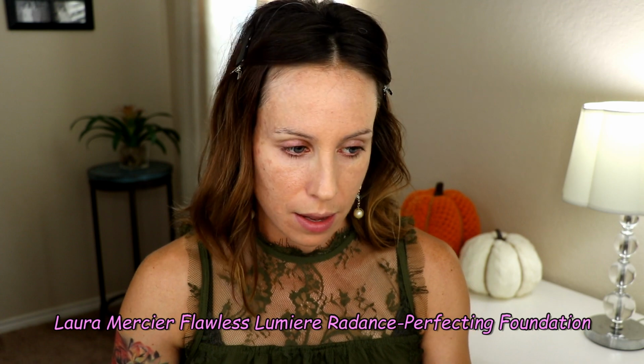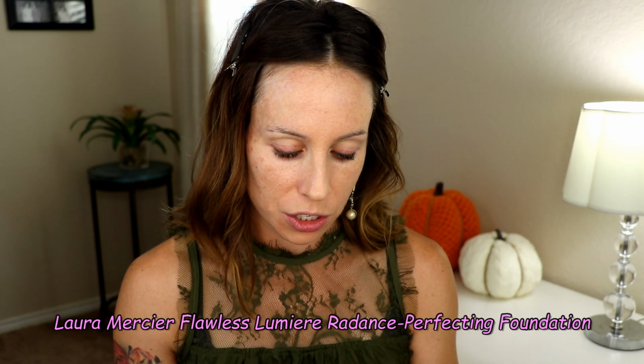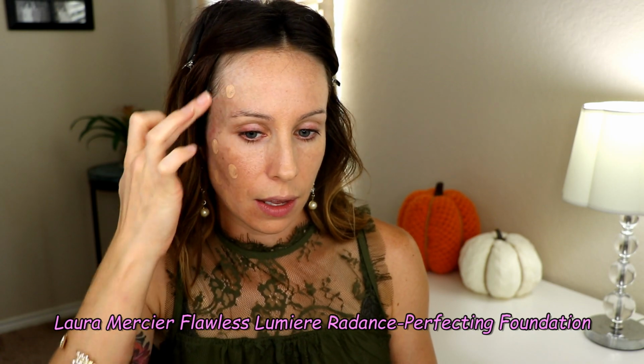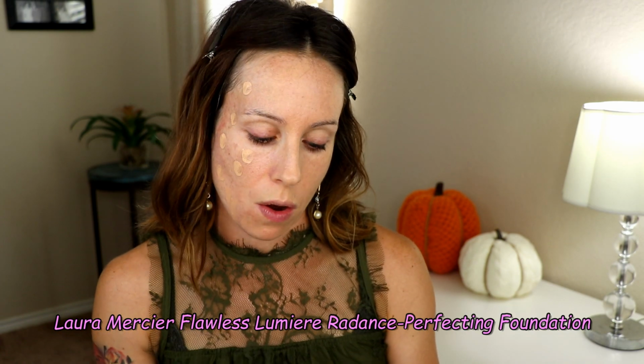This is kind of nice, though. I'm kind of liking how this is blending out. But you know how it is? You're like, well, there's got to be something out there. Now, I do have a sample of the Laura Mercier Luminous foundation that she came out with. I do like that. However, I think about price. I'm like, okay, but the IT Cosmetics is a better price.